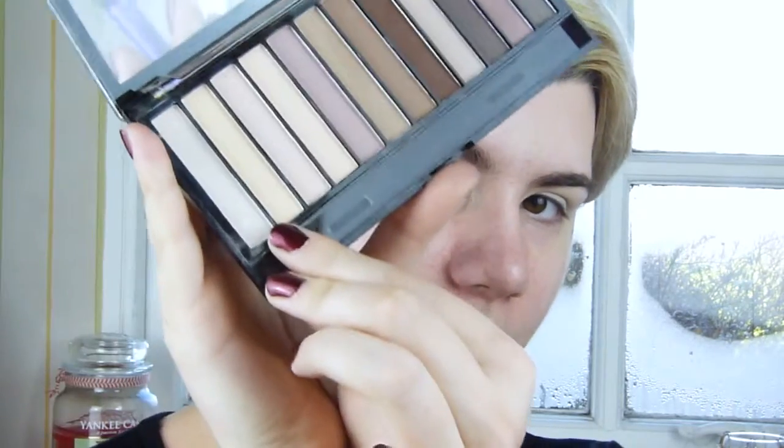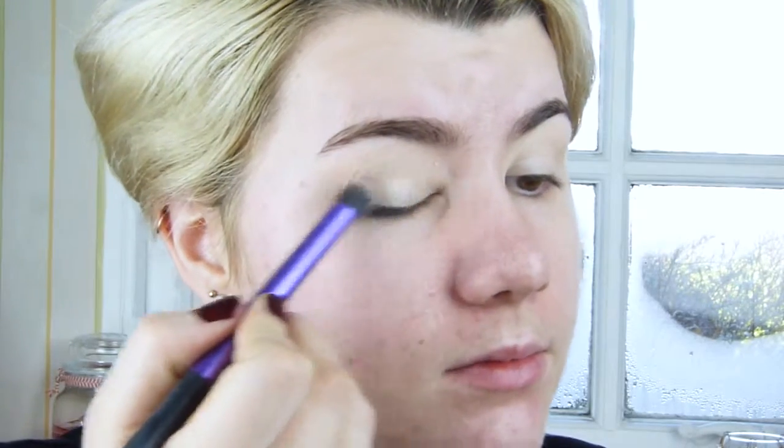Okay, so I'm just going to set that in place with my Makeup Revolution Redemption palette, Essential Mattes 2. And I'm just going to use the lightest shade, so just this one in the corner here. And I'm just going to put that all over my lid to set that base.